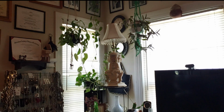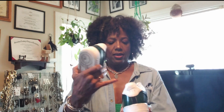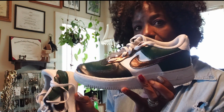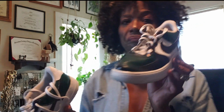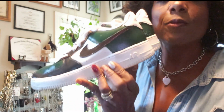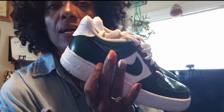Okay. And guys, you have seen these in many of my videos. These are a pair of Air Force Ones that someone obviously painted. I started not to get them, but I said, I can get by with that. Hey, I don't care. Got these. They were my size. Perfect fit. So, I got them.